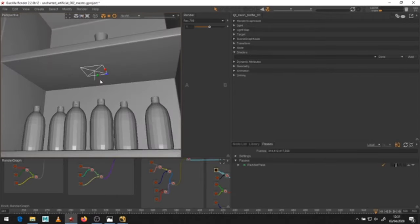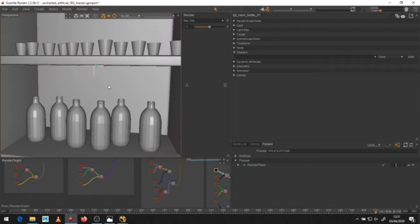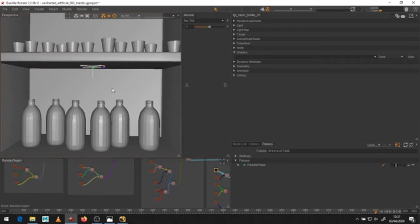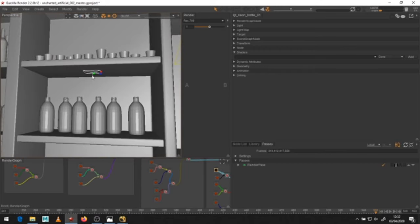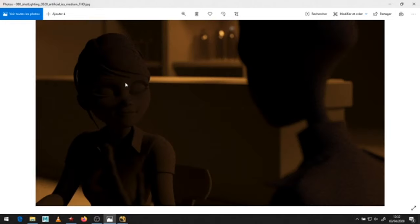Maybe if I had more time, I would model a neon, a proper lamp physically, and I would change this. But right now, I'm just putting an area light exactly where it should be, where the object should be, okay, with the IES. And this light here is very important because it's giving me the bokehs we have seen earlier.